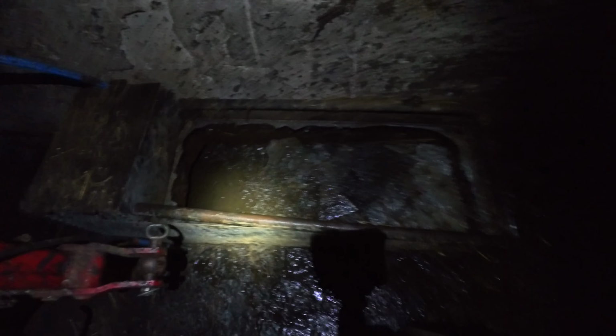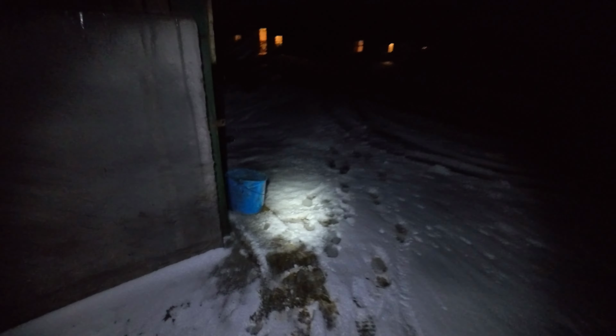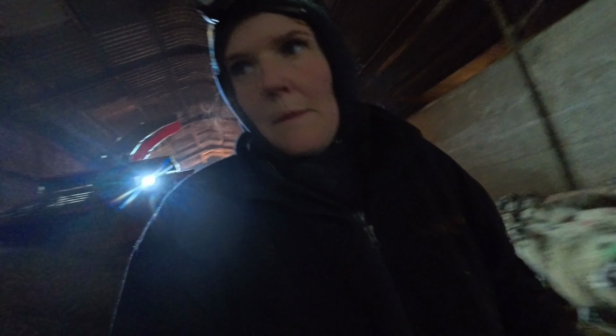Everything's frozen. I just thought I'd fill it up a little bit, but it's taken a while to fill up. There's only one working trough and I've sort of emptied it. Just pulled it all out from inside, but I think it's blocked in the chute.